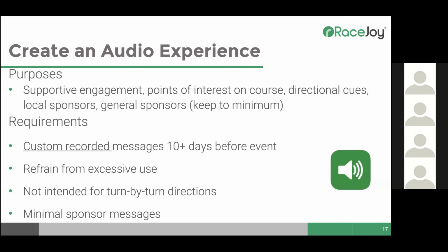So the purpose is providing encouragement. If you have an on-course option, that's where you can really take it up a level, because you can point out interesting points along the course. You can do directional cues, which is really helpful when you're not able to be out there providing support and signage. We definitely have a lot of races using this to provide directions on the course.